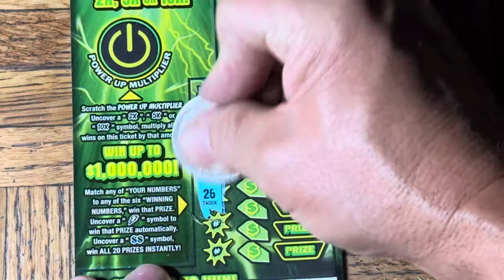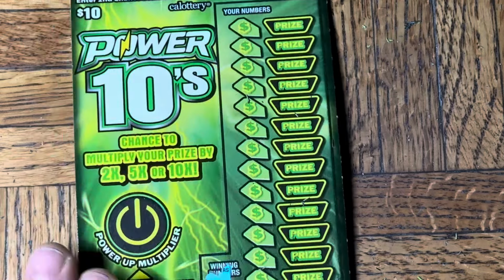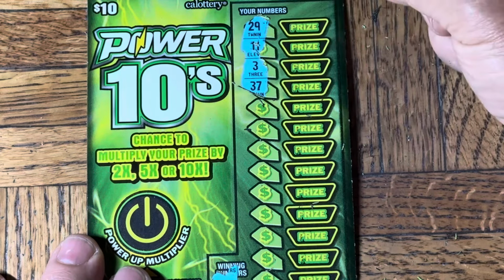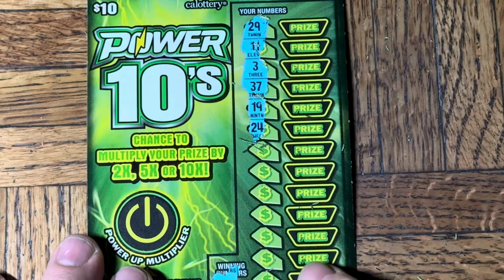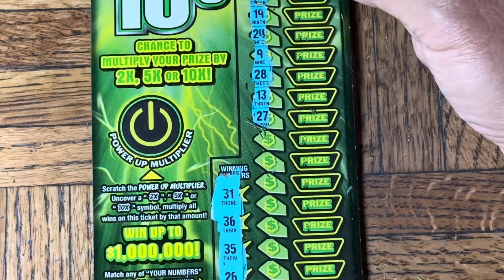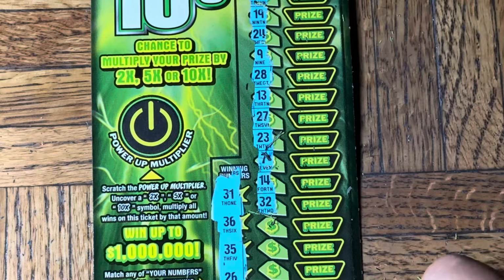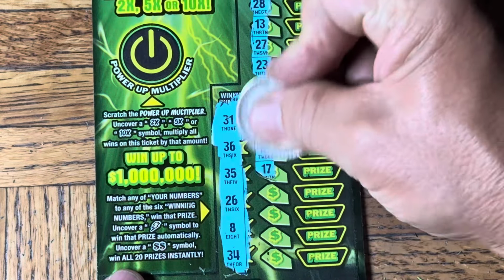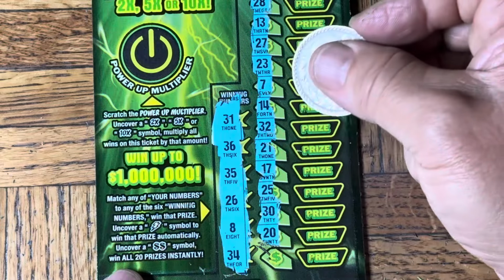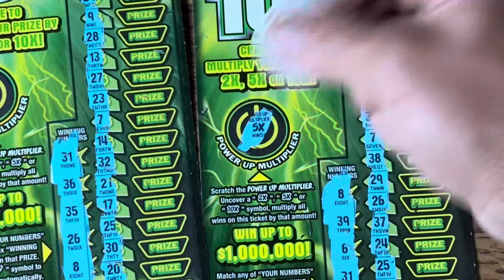Numbers are 31, 36, 35, 26, number 8, and a 34. Time to rock and roll. Niner double one. 337. 1924. Niner 28. 13, 27, 23 and 7, 14, 32, 21, 17, 25, 30, 20, nothing. No. Multiplier? Nothing. That's oh, this one we didn't do? A 5X, but it was a loser.